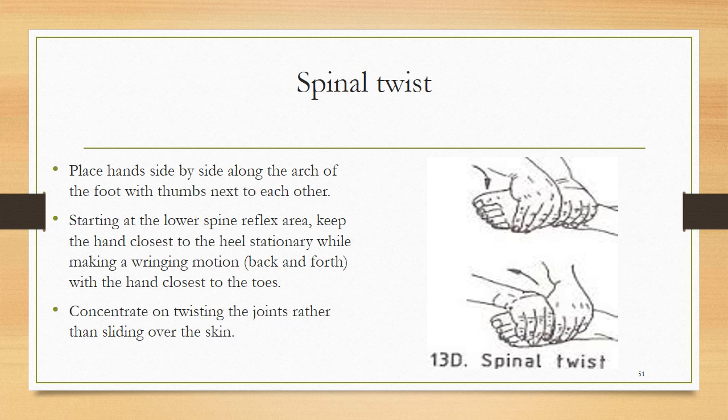The spinal twist. You want to place hands side by side along the arch of the foot with thumbs next to each other. Starting at the lower spine reflex area, keep the hand closest to the heel stationary while making a wringing motion back and forth with the hand closest to the toes. Concentrate on twisting the joints rather than sliding over the skin. Gradually move up the foot, keeping one hand stationary while the other twists, until the index finger of the twisting hand reaches the cervical spine reflex area of the foot.